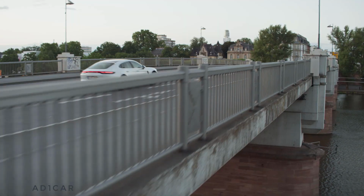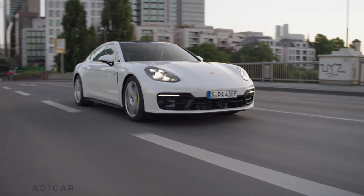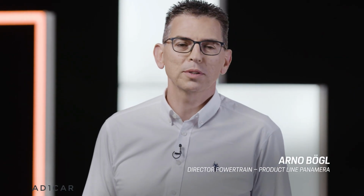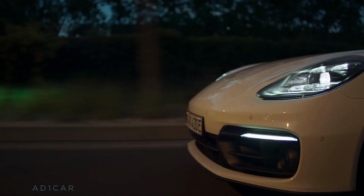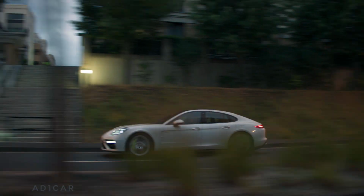The completely newly designed Panamera 4 S E-Hybrid has a system power of 560 PS and an impressive maximum torque of 750 Nm. The heart of the drivetrain, its 136 PS electric motor, works together with the 440 PS 2.9-liter V6 bi-turbo engine.